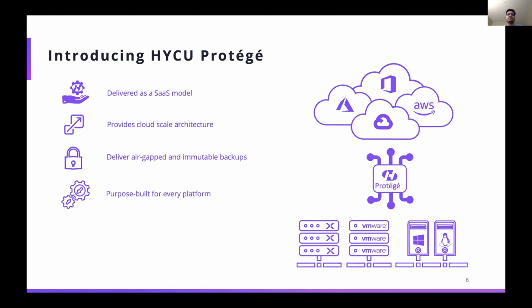And the fourth point that I wanted to talk about is we are purpose-built for every platform. We are built from the ground up for Google Cloud, Azure, and AWS.